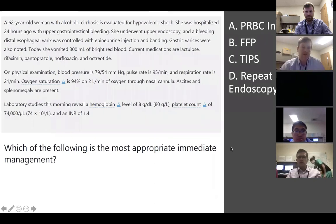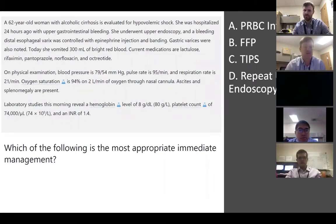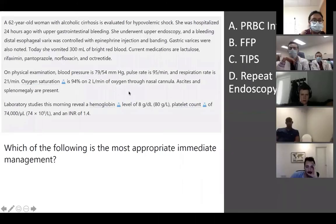A 62-year-old woman with alcoholic cirrhosis is evaluated for hypovolemic shock. She was hospitalized 24 hours ago with an upper GI bleed. She underwent upper endoscopy, and bleeding distal esophageal varices were controlled by epinephrine injection and banding. She rebled, vomited 300 cc's of blood, and is on lactulose, rifaximin, Protonix, norfloxacin, and octreotide. Vitals show she's hypotensive, not tachycardic, a little bit tachypneic, saturating fine on room air. Her labs show a hemoglobin of 8, platelet count of 74, and INR of 1.4. Which of the following is the most appropriate immediate management for this patient?